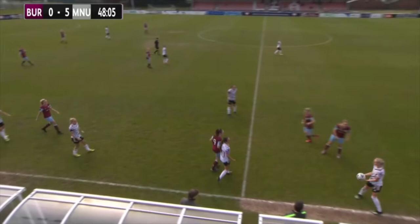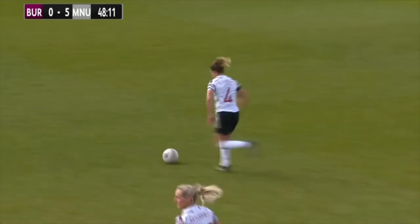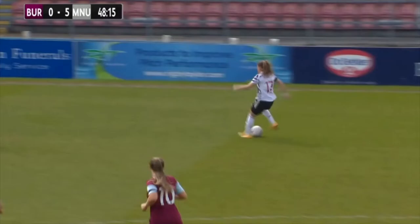No, it hasn't gone out of play. Well, the linesman appeared to be shaking his head there to say that it hadn't gone out of play, but he didn't raise his flag. Turner picked it up anyway and took a throw.